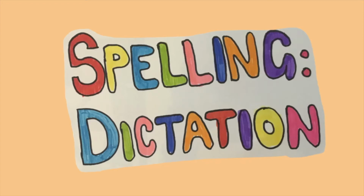Hello, so we are going to do some spelling dictation. This means that you are going to apply all your knowledge and your skills to real life sentences. So you'll need to grab a pencil and some paper. To be correct, you will need to include the accurate spelling and punctuation, like our capital letters and full stops.